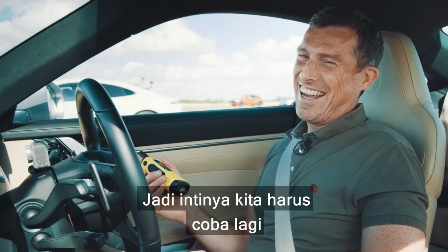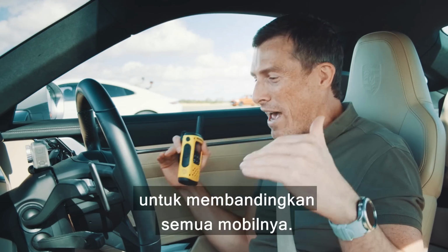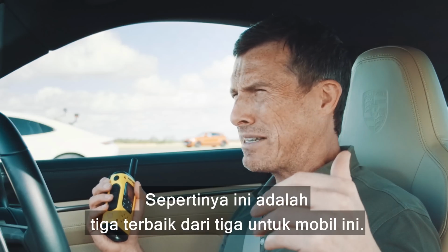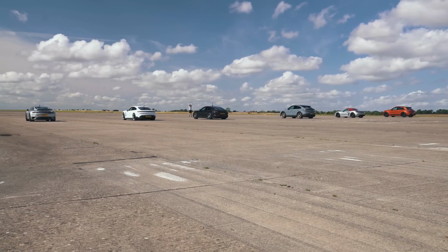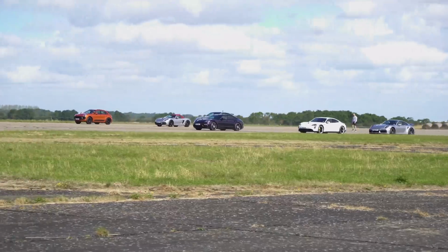So basically, we're going to have to do it again, so we can get the proper times to compare the cars. We need them all to perform at their best. So it's going to be best 3 out of 3, I think, for this, isn't it? 3, 2, 1.